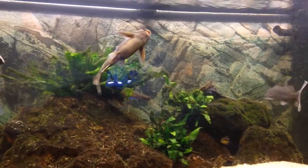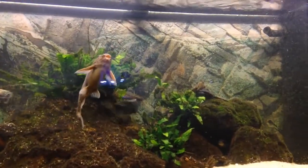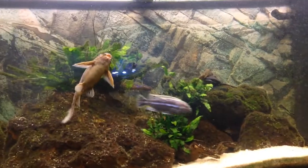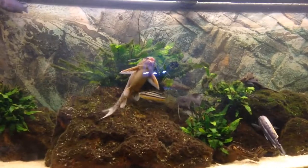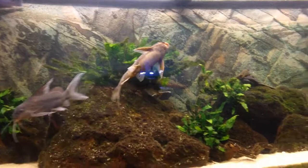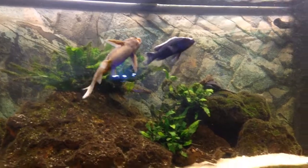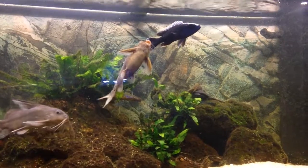What I think happened was that my Venustus cichlid was getting rather large, and when Venustus cichlids get older, they actually get a lot more aggressive. So my theory is that because the Venustus got so big, he wanted to challenge the Kenyai cichlid. And as you guys know, Kenyai cichlids are really aggressive. Like they're just some beasts. They're absolutely horrifying.